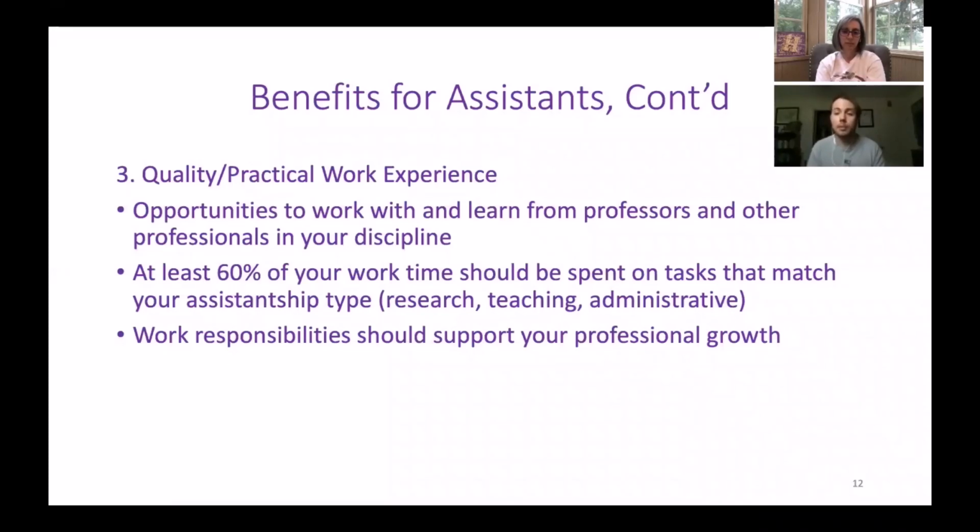At least 60% of your time as a GA needs to be spent on tasks that match your type of assistantship. So if you're researching, you need to be researching. If you're teaching, you need to be in the classroom teaching. Administrative, you need to be performing those secretarial duties, so on and so forth. We don't want you doing remedial tasks or doing things that aren't beneficial for you and your academic growth. And finally, again, we want your work responsibilities to support your professional growth. So that's kind of what I've been saying all along. We want those two things to go hand in hand.